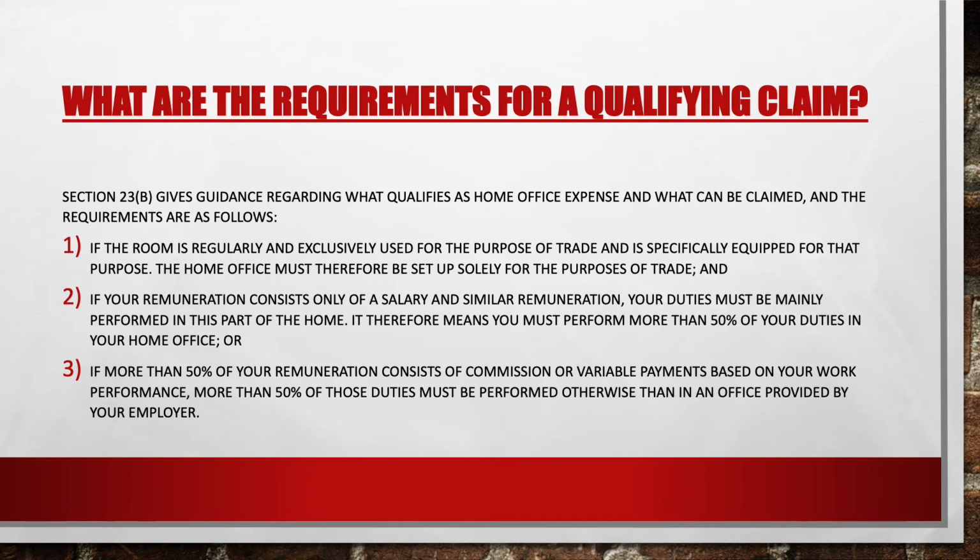If more than 50% of your remuneration consists of commission or variable payment based on your work performance, more than 50% of your duties must be performed otherwise than in an office provided by your employer. So if your employer provides you and says you can work from home, then this is where it would apply. That's basically what that part of the act means.